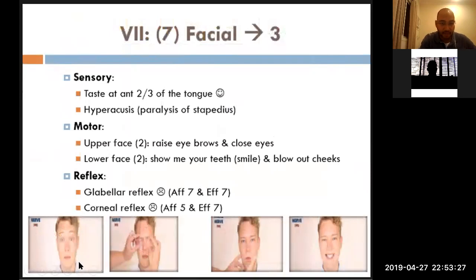This is an image. Here we ask the patient the two actions in the upper part of the face. Raise the eyebrow and see the wrinkles and try by your hand to push it down. The other action in the upper part of the face, ask the patient to close his eye firmly, and you try gently to open. You will feel it easy to open here, but cannot open the other normal side. And the lower part of the face, two actions: show me your teeth like this, check the nasolabial fold and angle of the mouth, and after that, ask to blow the cheek and try to deflate.